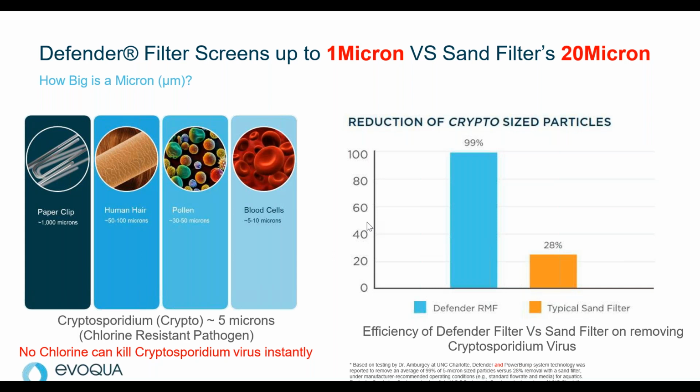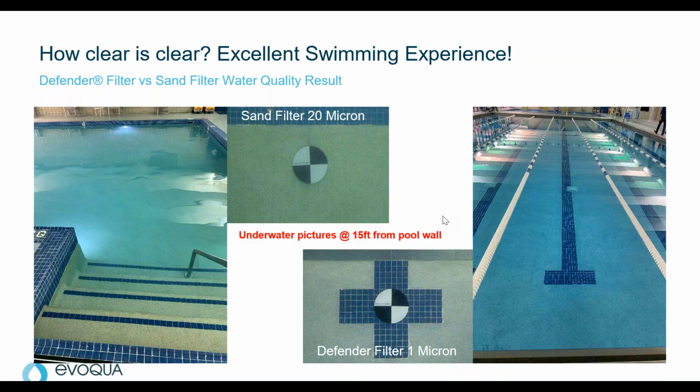But one key pathogen that is focused on in the swimming pool industry today is Cryptosporidium. This is chlorine resistant, meaning that it takes a pool with 1 ppm chlorine concentration 10 days to neutralize it. Therefore, you will need equipment which can instantly filter them out. On the right side is the efficiency of the filtration capability of Defender versus sand filter. It's a validated performance to filter about 5 micron size Cryptosporidium. Defender has an efficiency of 99% compared to sand filter of only 28%.